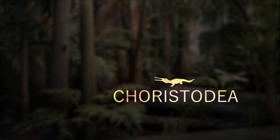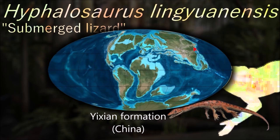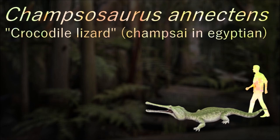Hyphalosaurus was among the most aquatically adapted choristoderans, with smoother, flatter scales than its relatives, a tall and flattened tail for swimming, a long neck and webbed feet. Because the torso was fairly inflexible and the limbs were not particularly adapted for aquatic life, it probably swam using mainly its tall, flattened tail.